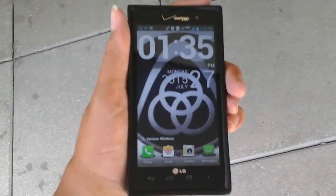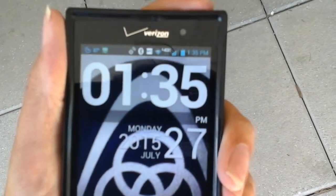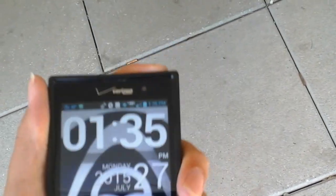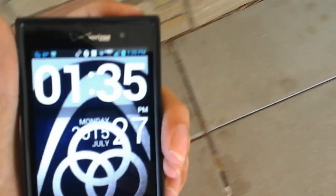All right, here's a look at the date and time on the LG Spectrum. It is currently Monday, July the 27th at 1:35 p.m. And we are here at the Computer Sciences Building. We're here to ride the elevator. This is the first part of our elevator montage with the Samsung Galaxy Tab 4, as promised.